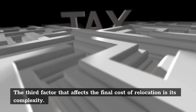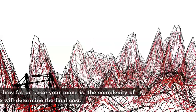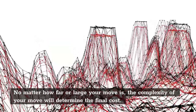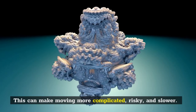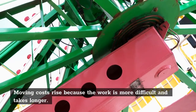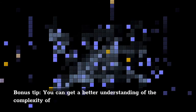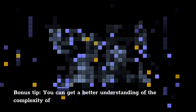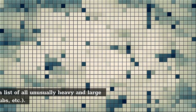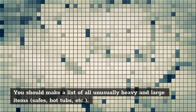The complexity of the job. The third factor that affects the final cost of relocation is its complexity. No matter how far or large your move is, the complexity of your move will determine the final cost. This can make moving more complicated, risky, and slower. Moving costs rise because the work is more difficult and takes longer. Bonus tip: you can get a better understanding of the complexity of your move and the additional moving costs that will follow. You should make a list of all unusually heavy and large items, safes, hot tubs, etc.